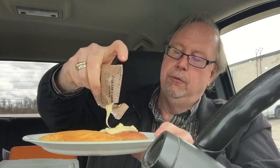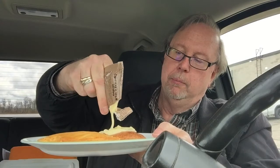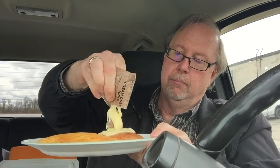And I think I'm going to leave the cornbread plain. I like my cornbread just as it is. I don't want to muck it up at all. And we'll give this a try. That's not bad. Definitely there's some walnut pieces or nut pieces of some sort in that. The cream cheese frosting definitely adds a little bit of moisture to it. This one is a little bit dry, but not overly bad.